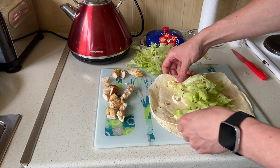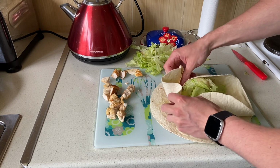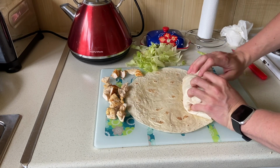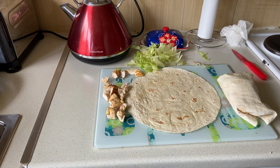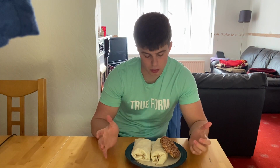Not very good at wrapping them up, I have to say. So yeah, if you have any tips, let me know. It'd be much appreciated. So there's one, and then I'll do the second one here quickly. Okay, I think that's somewhat of a better attempt now to try to wrap the chicken up a bit better.